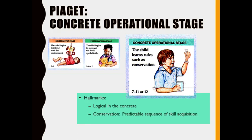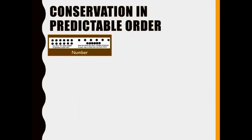One of the big acquisitions during this stage is the acquisition of conservation. In the previous stage, we saw a pre-operational child making incorrect judgments about how much water is in a cup and things like that because they were focused in on the wrong details. In the concrete operational stage, children recognize that the basic fundamental properties of a substance or a number or whatever is preserved, even though it may look different. And what's interesting is that there is a predictable sequence of skill acquisition. So I wanted to spend a little bit of time going over the order.